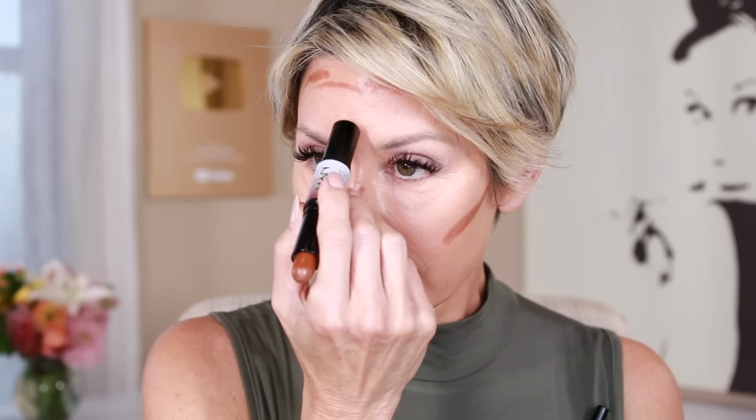This is kind of fun. Okay, we're done. Maybe not. All right, let's just use our hands. I just want to show you how easy this just blends right in. So I'm going to use my middle finger for the contour and make sure I use a different finger for the highlight.